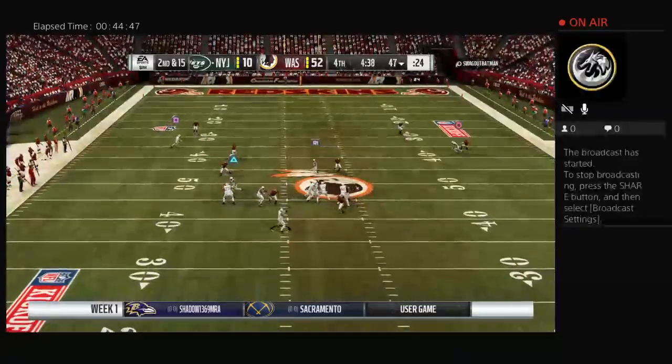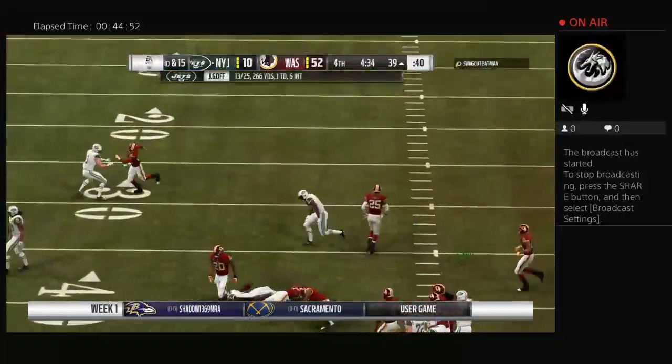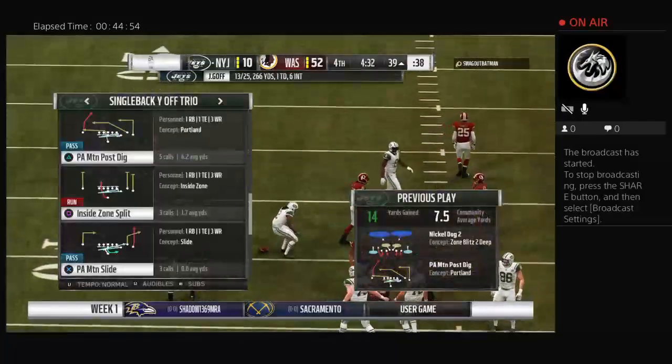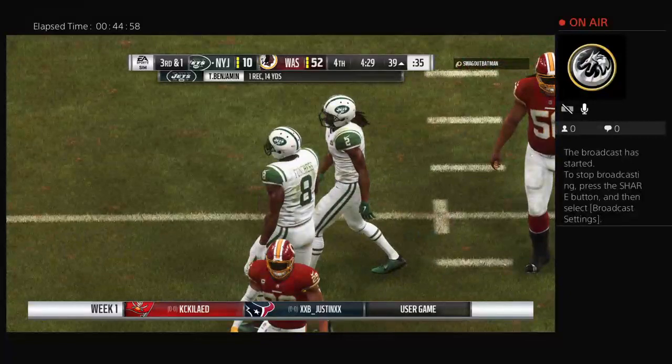Now a play fake, and it's gone. Benjamin with it over the middle. And he'll get it inside the 40 to the 39. They get 14 back, but it leads now to a third down.